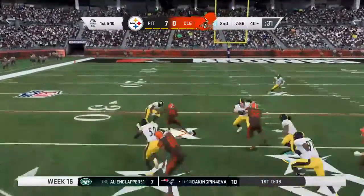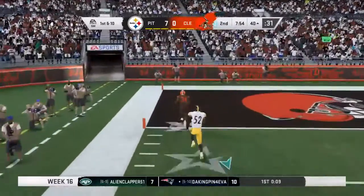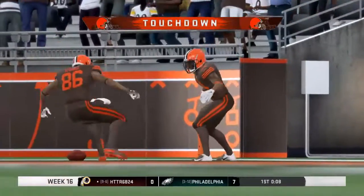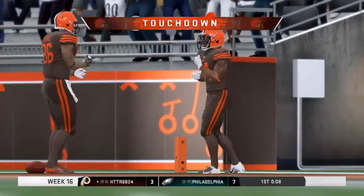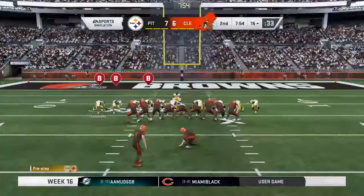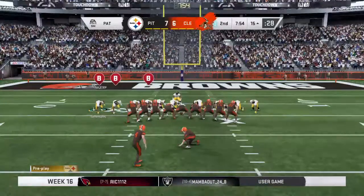And to give this time to the tailback. And some room to work. There he goes left side. And all the way in. Touchdown, Cleveland. A great play there. With touchdown number 23 here on the year. As they are now on the board here in the first half.